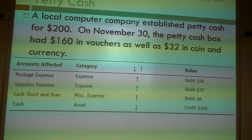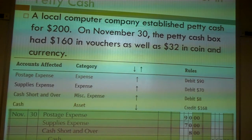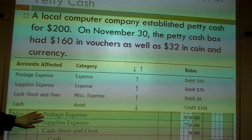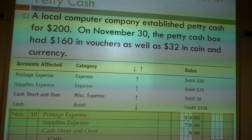Okay. So there's the rules of the debits and the credits, what we're doing. You might have to ask yourselves those questions. What accounts are affected? What's the category? Increase or decrease, debit or credit? And there's the transaction. So we had postage expense and supplies expense from the vouchers from that petty cash auxiliary record, cash short and over, and then our cash.